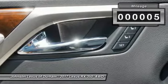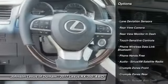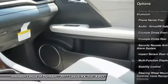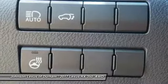Here are some of this vehicle's great options: traction control, stability control, power brakes, child safety locks, trip computer, clock, compass, electronic brake force distribution, tachometer, cargo area light.